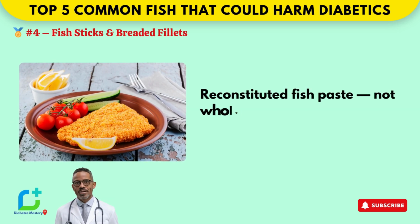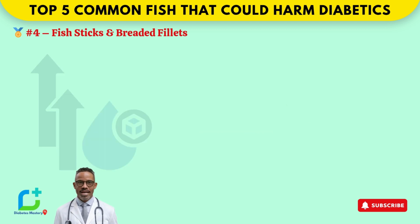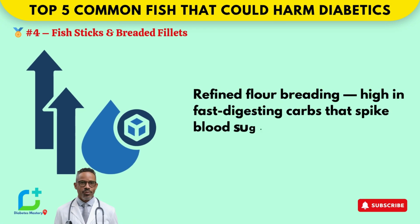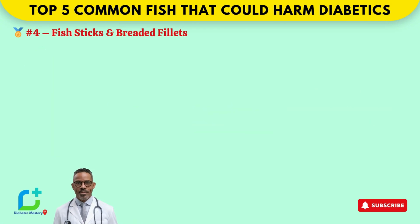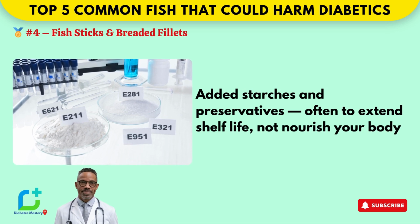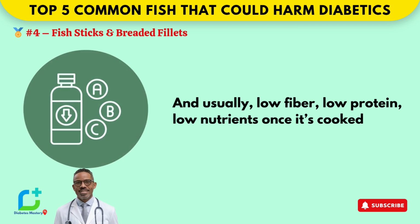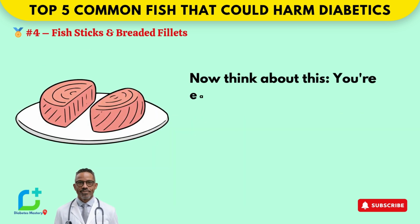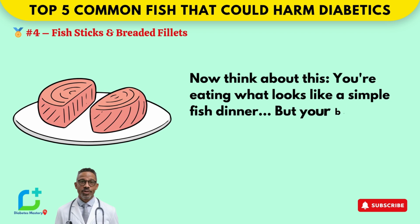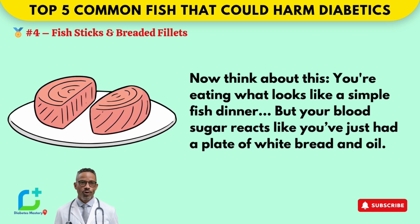Reconstituted fish paste, not whole fillets, but ground scraps held together with fillers. Refined flour breading, high in fast-digesting carbs that spike blood sugar. Added starches and preservatives, often to extend shelf life, not nourish your body. And usually low fiber, low protein, low nutrients once it's cooked. Now think about this. You're eating what looks like a simple fish dinner, but your blood sugar reacts like you've just had a plate of white bread and oil.